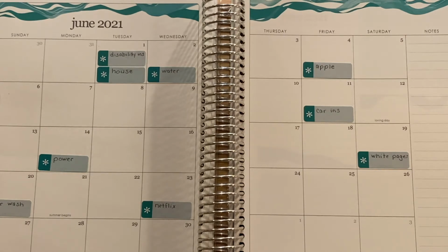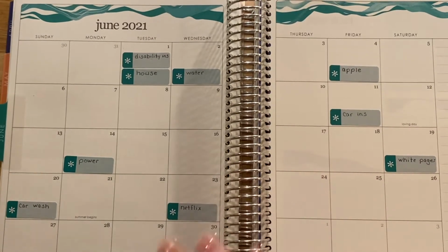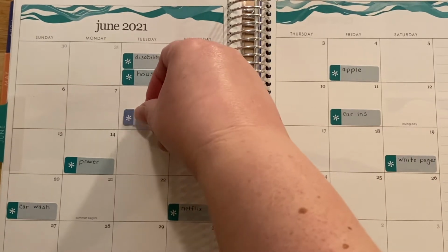Now I also own my own small business. I am a virtual assistant and project manager. And so I have some things that come out of my business accounts. So they go on the same calendar, but I just color them a bit differently. My cell phone goes through that account, and it's going to come out on the 8th.